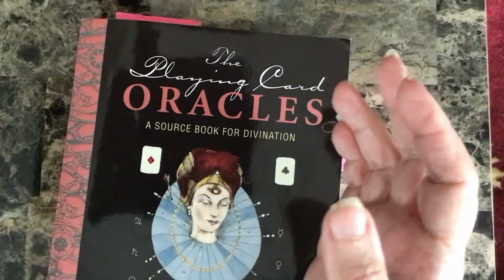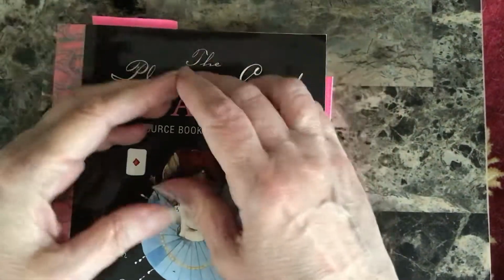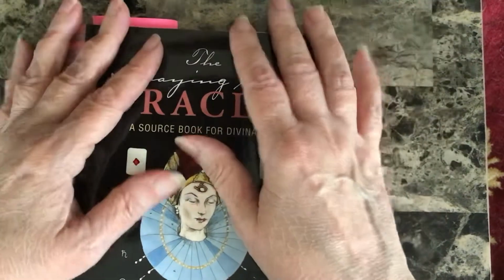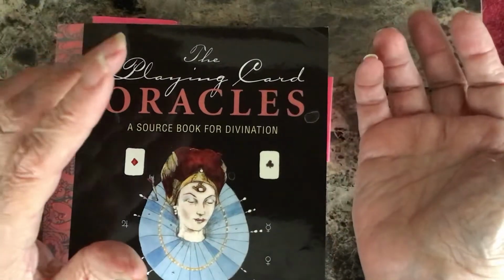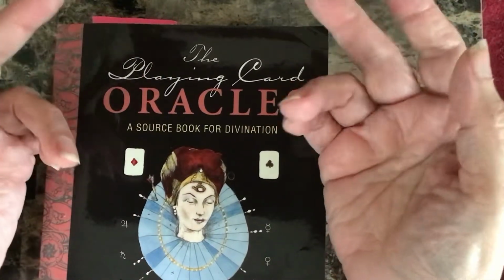But I think a lot of the information will be very similar, because she's still reading with playing cards. Whatever you learn from this can be transferred to playing cards. And it's much more in depth than what I've seen other people talk about with playing cards. You know, you have your reds and your blacks, and your reds are positive, your blacks are negative. Your reds are male, your blacks are female, or vice versa.